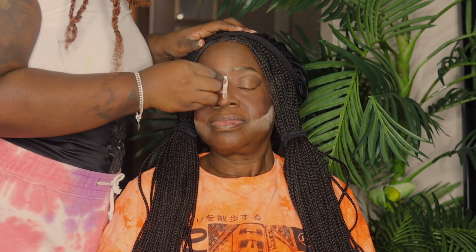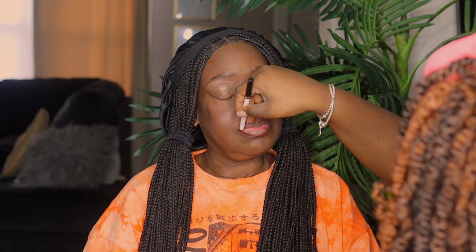Still cute. I like these a lot because they go on soft. A little sharpening for her jaw. She's got a chubby face. I didn't even notice how perfect of a match this color was.